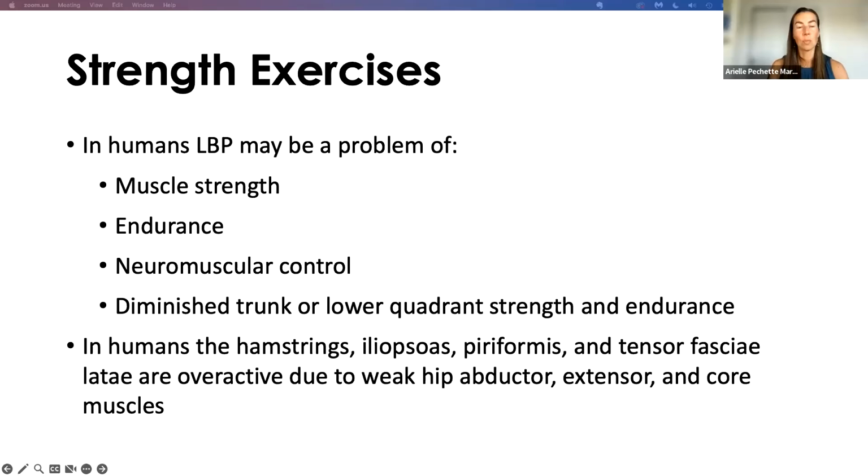And so in humans, low back pain, and this is generalized low back pain, so not things like disc disease or a specific pathology, they think that it's a problem of a combination of lack of muscle strength, endurance, neuromuscular control, and diminished trunk or lower quadrant strength and endurance. So basically this whole muscular imbalance. And in humans, obviously a lot of us sit a lot. So there tends to be this imbalance with your hamstrings, iliopsoas, piriformis, and tensor fascia lata that are overactive due to weak hip abductor, extensor, and core muscles because of our posture.